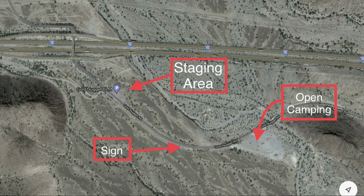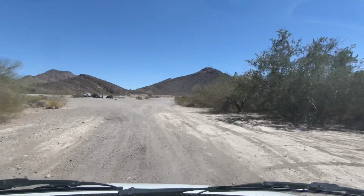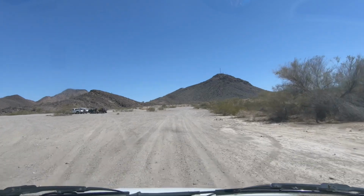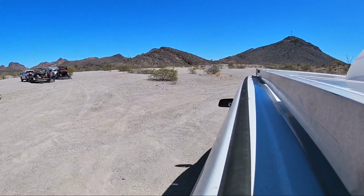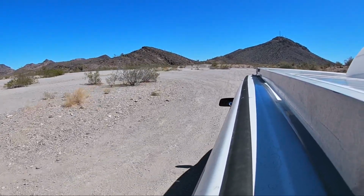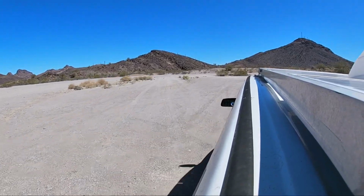Continuing further down Gold Nugget Rd, you'll see a huge open area with plenty of camping available. Currently, the place is empty except for this group of people here loading up some off-road vehicles. This area is fine for an overnight stay, but the road noise from I-10 would be a problem. Good news, there's better camping here.